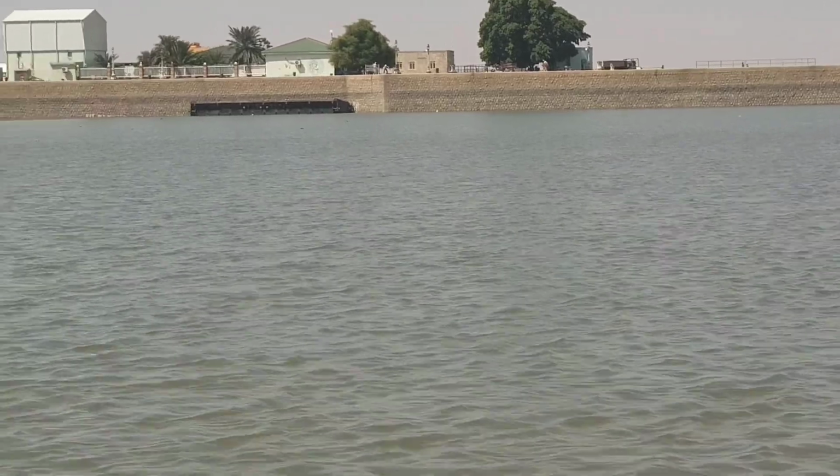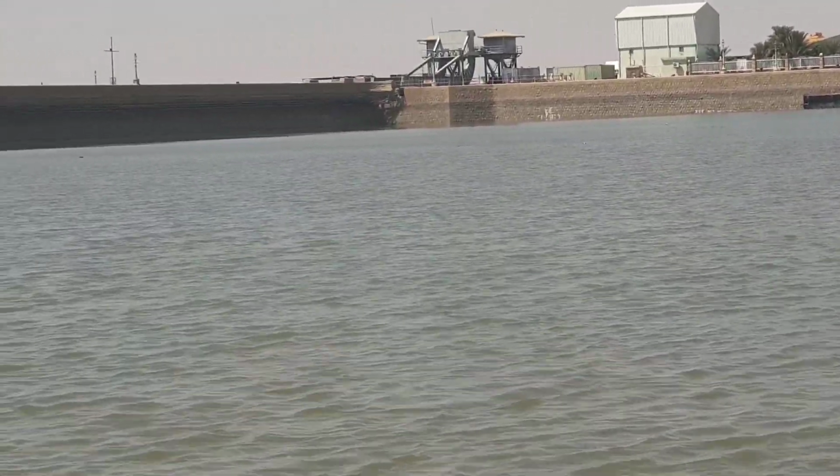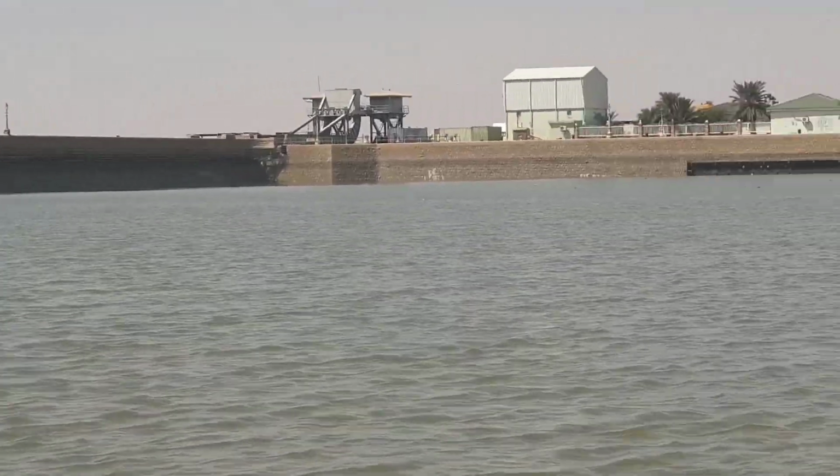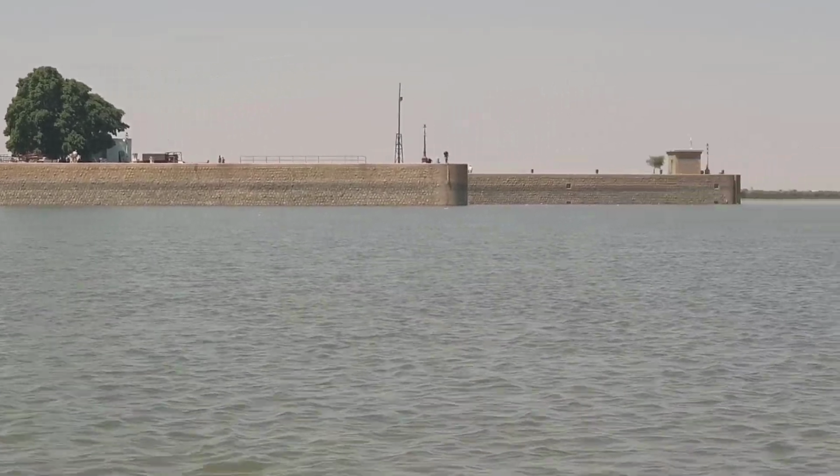We hired a speedboat, locally modified, for £3,000. £260 equals $1, for a 40 minute ride. Don't forget to bargain.